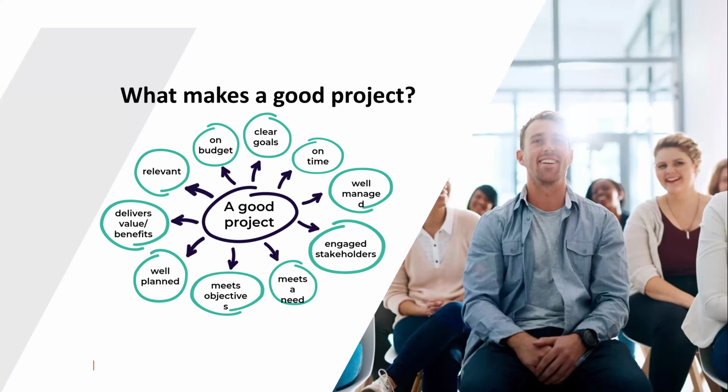All you're doing is getting all the information together, making sure you're directing them in a way that things should go, and you're meeting the needs of the client, engaging the stakeholders, and delivering values and benefits as written in the business case that you prepared, or that you were given if you met a project in between. So that is what makes a good project.